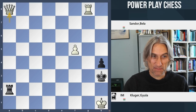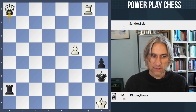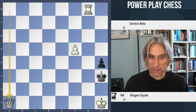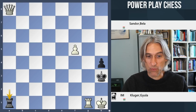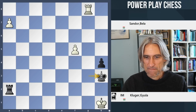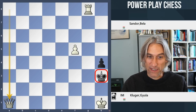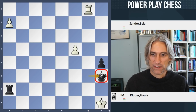Well, first of all, not by taking, because rook takes rook, and white's just a rook up. The draw is this. Rook a1 check. Brilliant. And if queen takes rook, it's stalemate. Oh, and by the way, if the rook comes back to g1, then you can play rook takes queen, and that's a draw. Fantastic save. So queen and rook a1 check, stalemate. That's why the king shuffled across to h3.